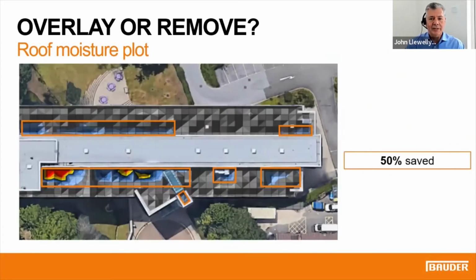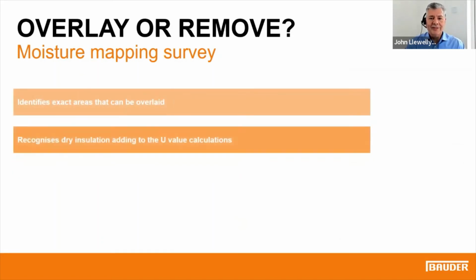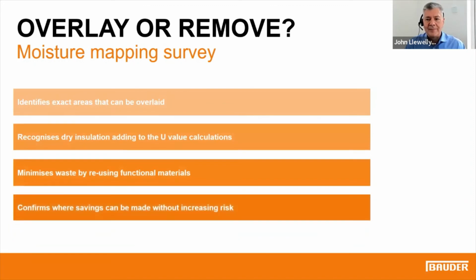Here is another real life example of a roof area that's suitable to have a 50% strip off and 50% saved and overlaid with a new system approach. So when considering whether to overlay or remove, moisture mapping is a very useful strategy to move forward with, because the advanced survey will confirm exactly which areas of the roof are suitable to overlay without guessing.